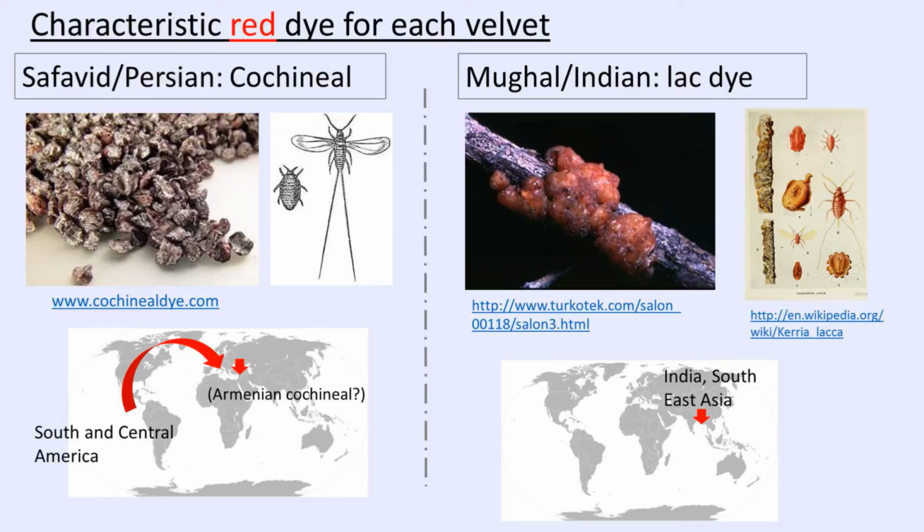The colorant of cochineal from Armenia and cochineal from Central and South America are very similar, and it is difficult to distinguish. The oldest Safavid velvet studied here are dated around 1540, and the cochineal in America was reported to be brought to Persia through Venice before the end of the 16th century. So much of the cochineal found in those Safavid velvets is probably cochineal from America.